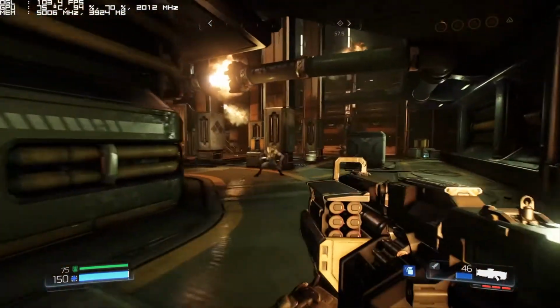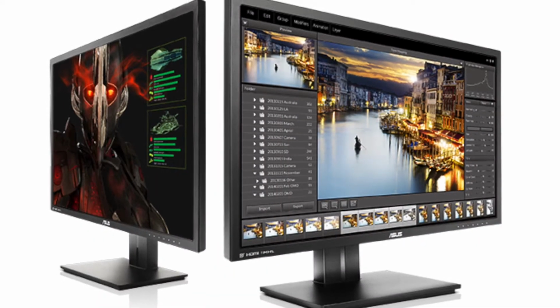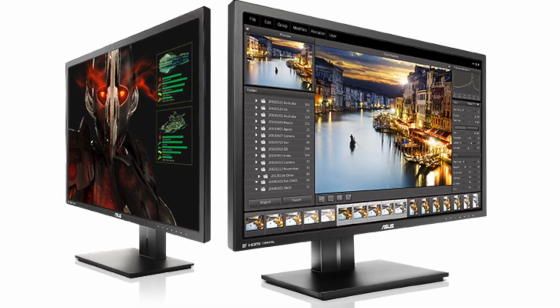Now that you have this awesome PC, you can either plug into this TV that we just talked about, because we use HDMI, or you can get yourself a nice 4K gaming monitor. I like Asus. They make a PQ287 monitor. That's a fantastic, low input, low lag, high quality monitor.